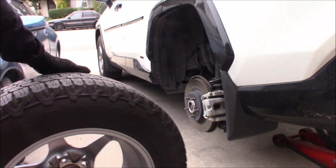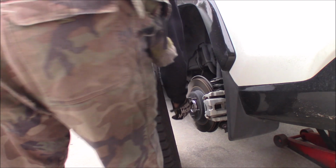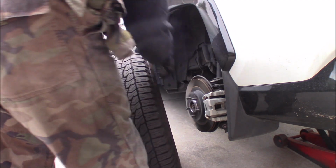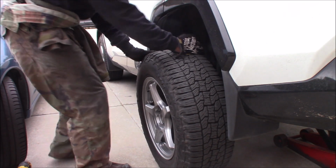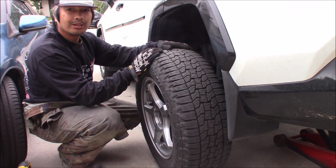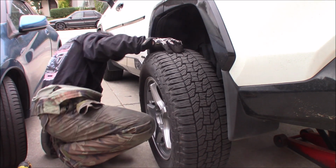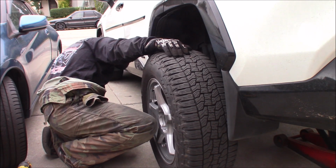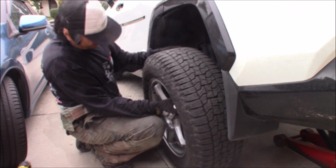All right. Put it on there. Mine has these spacers in the center. Make sure you don't lose them, if you have them. Also, another good thing is, since you got the wheel off, it's a good time to inspect it and make sure there's no punctures on it. All right. And it looks fine.